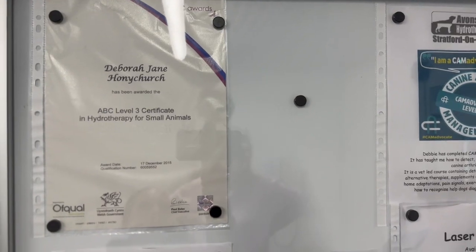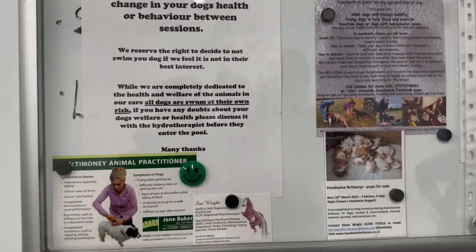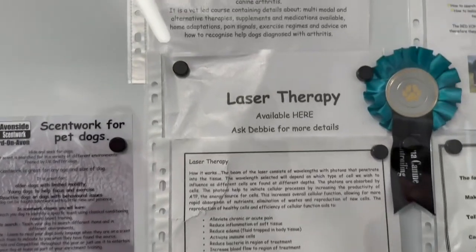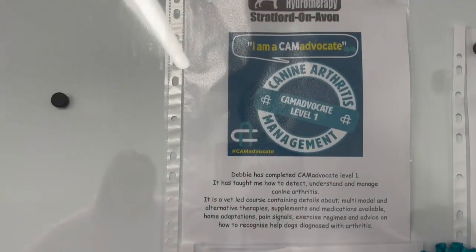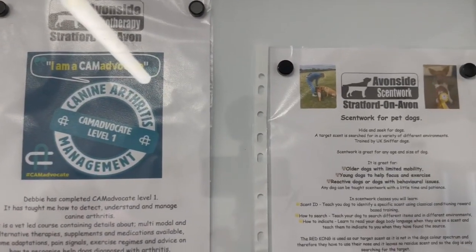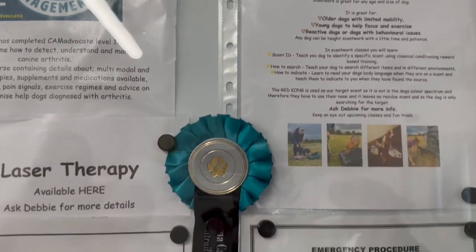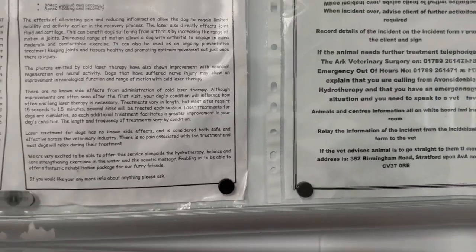As said before, you need to make sure that your hydrotherapist is qualified and insured, and here are Debbie's certificates. She also does a thing called laser therapy, and we're going to be discussing that in just one moment. On a side note, Debbie also does scent work for pet dogs, and this is a really great low impact activity for any dog that has injuries and complements her hydrotherapy.